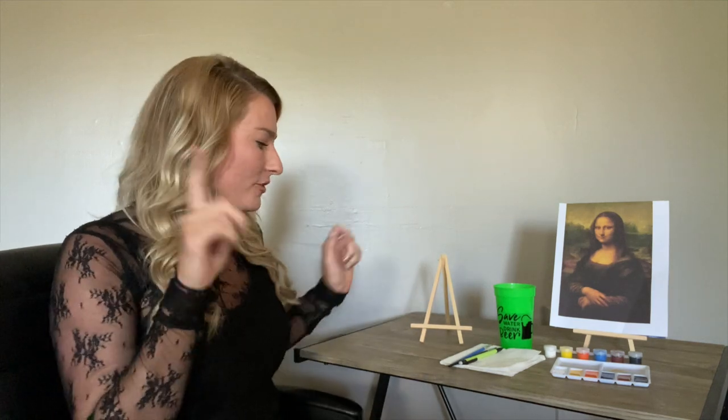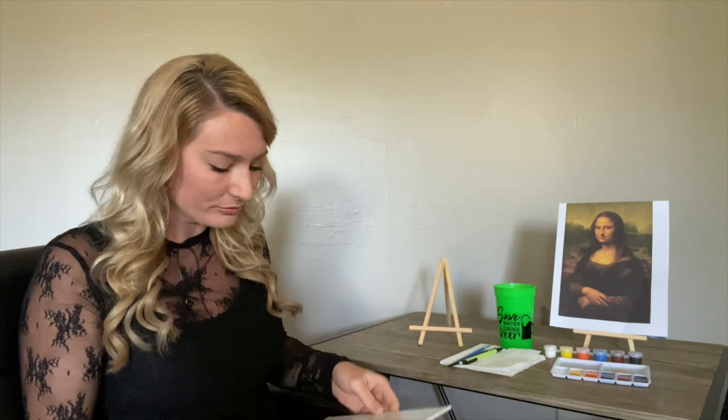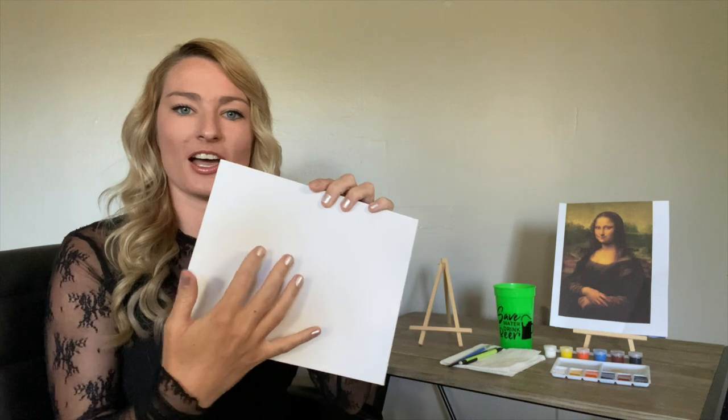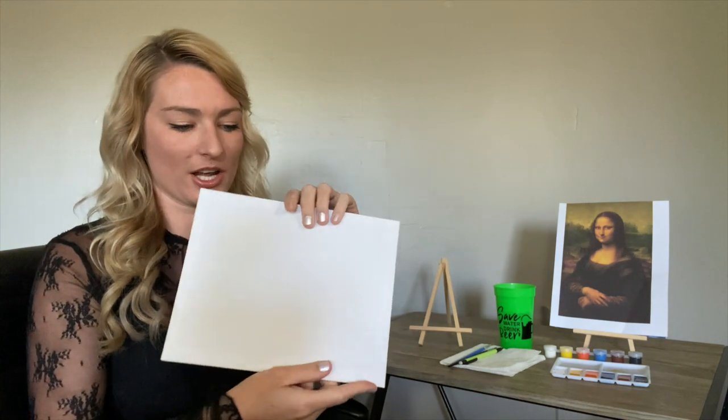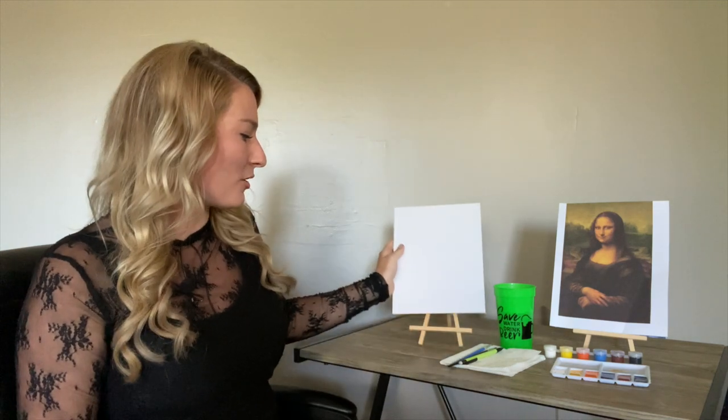Okay guys, so if you have not already, you're gonna wanna crack open your box of art supplies. First things first, we have this wooden easel. You just pull the back part out and that gets you your formatting for it. Depending on how wide you want your painting to sit back or if you'd like it more upright, totally up to you. Next we have our 8x10 canvas panel, and you're gonna wanna use this more textured side, not this back shiny glossy side, because nothing's gonna stick to that very readily. So pop that up here.